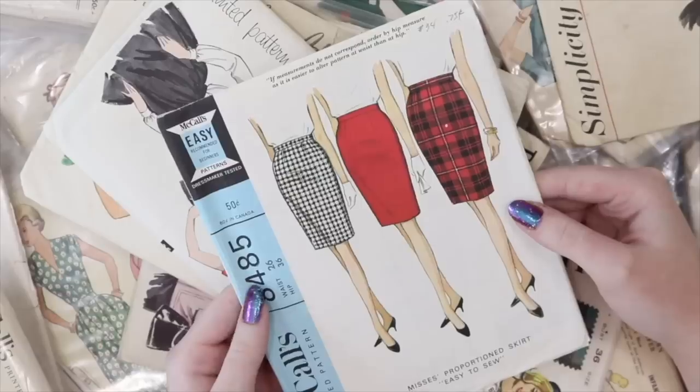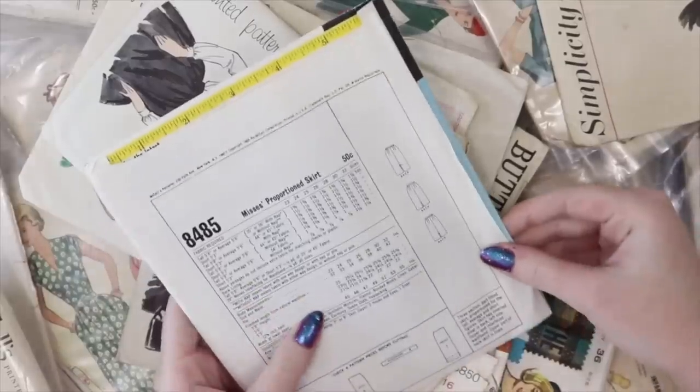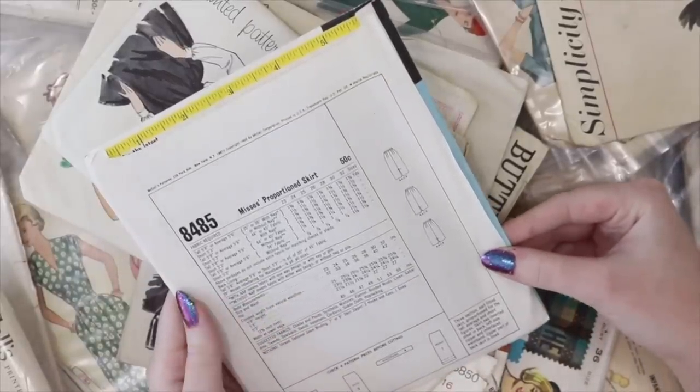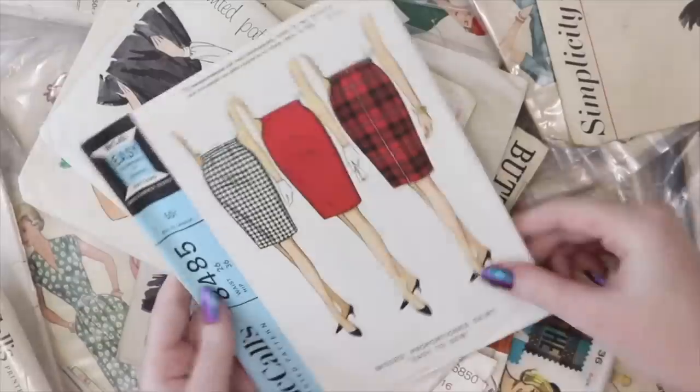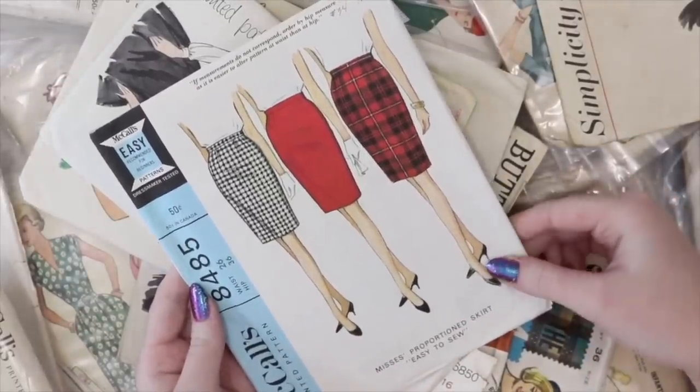Here we have a factory folded McCall's pattern, and I think this is another one of those proportioned skirt patterns. So you have 3 different patterns for 3 different heights. And I'm not sure if this is the same number as the other one we saw, but it is similar in terms of design at least.